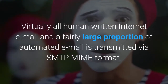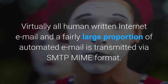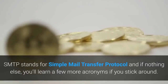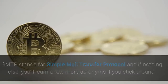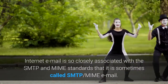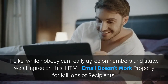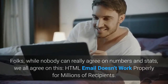Virtually all human-written Internet email and a fairly large proportion of automated email is transmitted via SMTP MIME format. SMTP stands for Simple Mail Transfer Protocol, and if nothing else, you'll learn a few more acronyms if you stick around. Internet email is so closely associated with the SMTP and MIME standards that it is sometimes called SMTP MIME email. Folks, while nobody can really agree on numbers and stats, we all agree on this: HTML email doesn't work properly for millions of recipients.